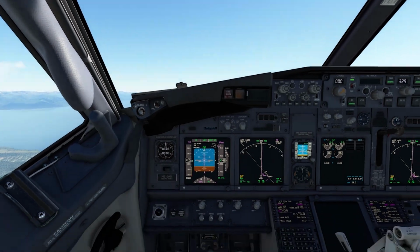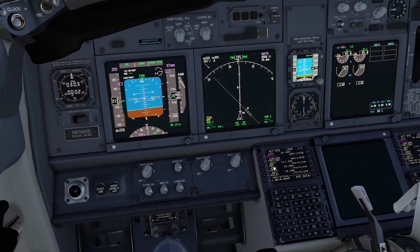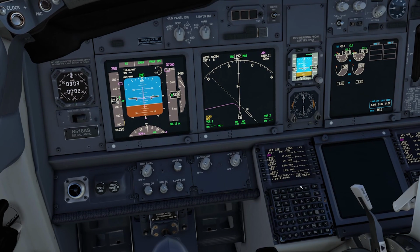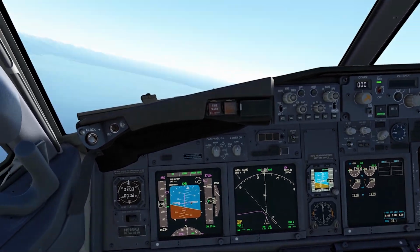Alright, we're overflying the Anchorage VOR right now. I think what we're going to do is we'll come down here and go direct Juliet Oscar Hotel. So we'll give ourselves a little shortcut, make the left turn to get us on our flight plan here.